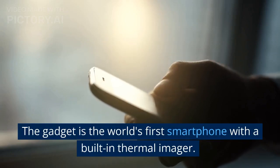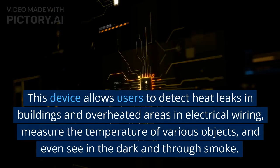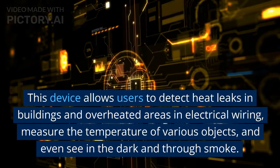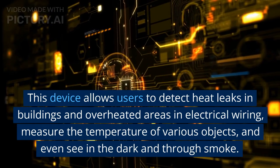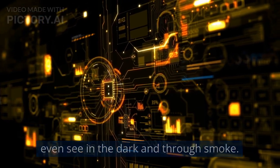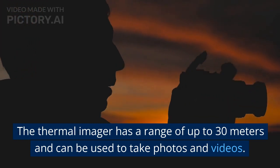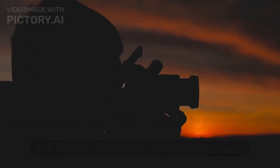The gadget is the world's first smartphone with a built-in thermal imager. This device allows users to detect heat leaks in buildings and overheated areas in electrical wiring, measure the temperature of various objects, and even see in the dark and through smoke. The thermal imager has a range of up to 30 meters and can be used to take photos and videos.